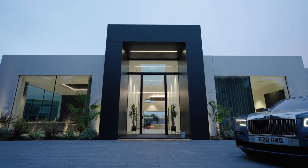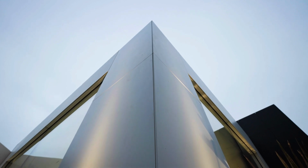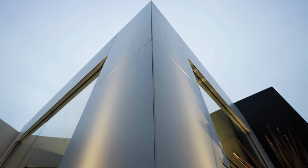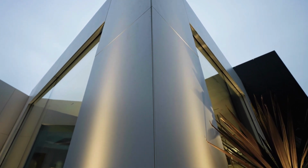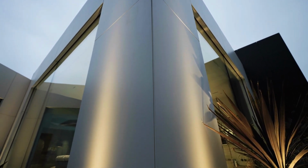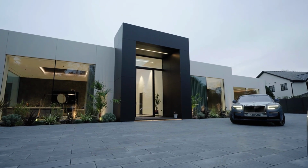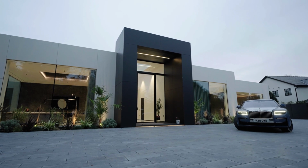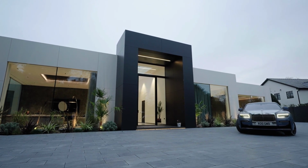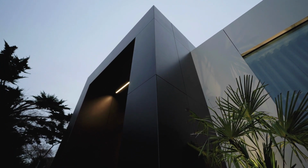Symmetry really isn't one of those things in life in general that you appreciate until it's wrong. It's the backbone of the design. Having spotlights equidistant in a ceiling, having tiles symmetrical in a hallway. From the initial approach to the property, the symmetry of the elevation at the front was absolutely key, and we ensured the cladding that we used was millimetre perfect.